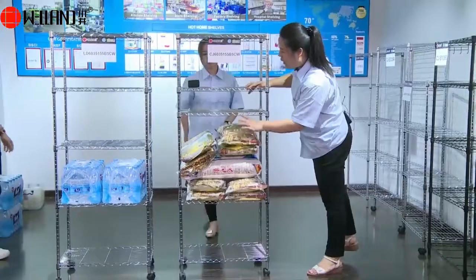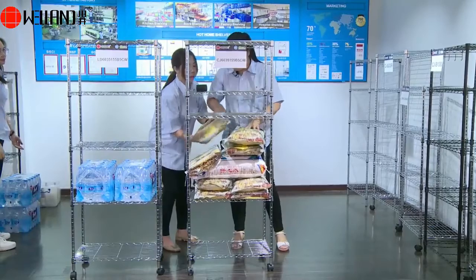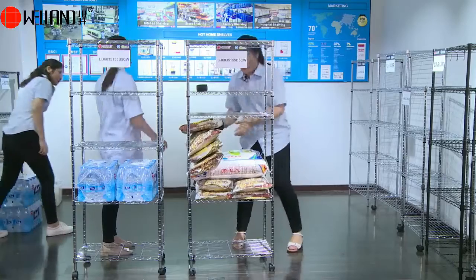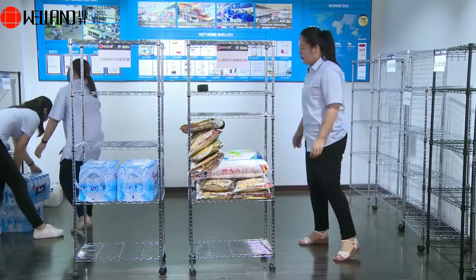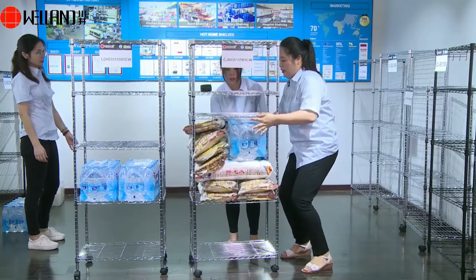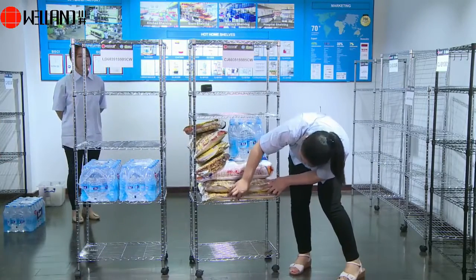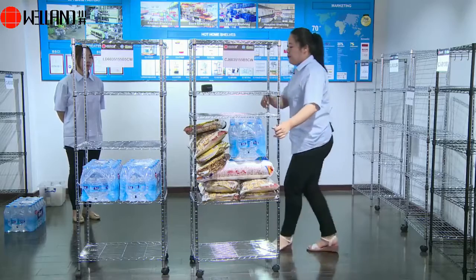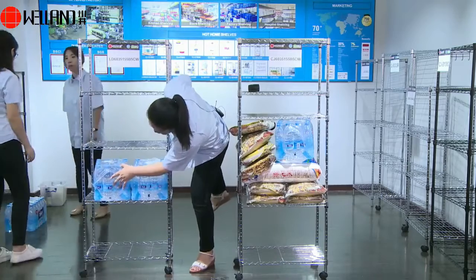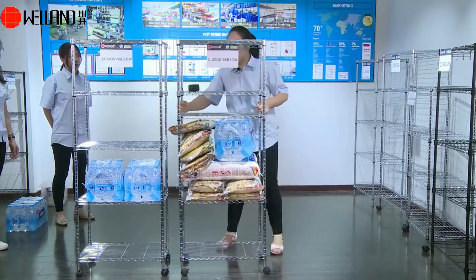So now we need one more water bottle. You can take it here. And one water bottle to put here. Okay. So you see that the shelf is still flat, no bend in the middle. And this one, the shelf frame is also flat. It's strong enough to load 40 kilo.